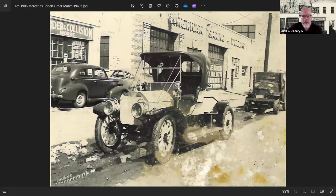Here it is outside of the Bronx. You'll notice that the tires say no skid on them. That was the big thing for Firestone. The imprint was no skid, so they wouldn't skid on you.